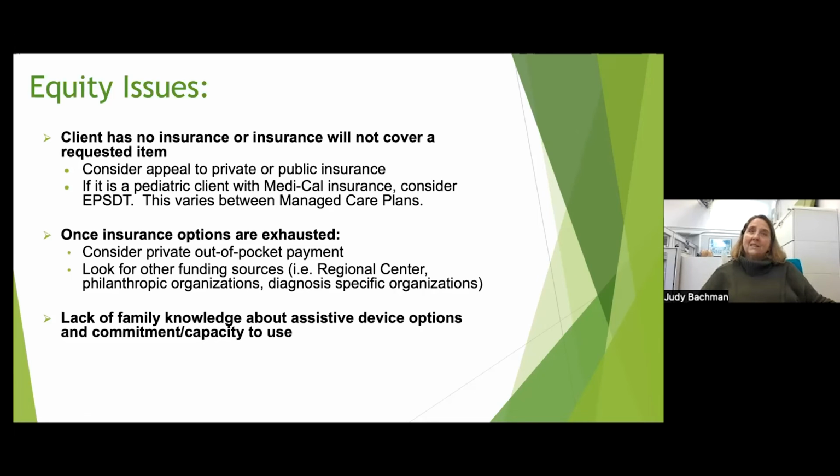Another equity issue is the family doesn't know what they need. They don't know what's available, and the commitment and capacity to use is a huge issue. So it doesn't do any good for us to throw a $50,000 fancy power chair to a client if the family is going to store it on the porch and they don't have a safe place to keep it. They don't plan on taking it in the house because it gets the carpets dirty. They don't have a way to transport it. There's a whole lot of limitations. We have families that would love to have equipment, but they're homeless and can't use the equipment in the homeless shelter, or there's so many things to consider.